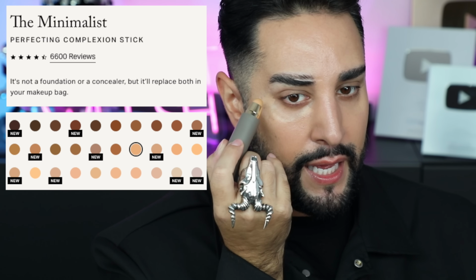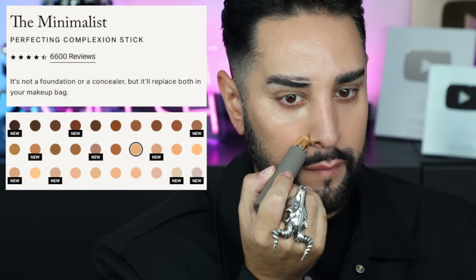So as I mentioned, I've done my foundation, we're gonna start with concealer. I'm using the Merit Minimalist. I'm using the shade Sand. The reason I love this concealer is you'll see it's very buttery on the skin, and the way it melts into the skin, I always think, right, there's something about no makeup where I think if I couldn't do this with my fingers on a commute, it's not natural enough.